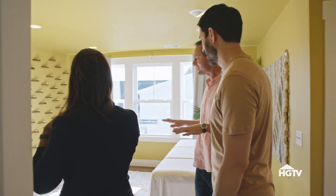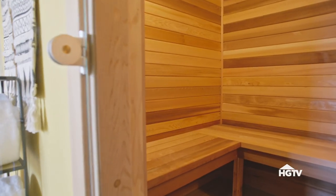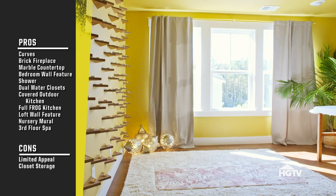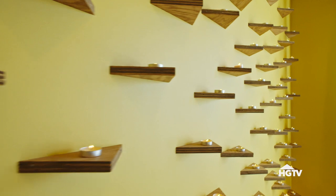Is this the same house? This is your in-house wellness room. They have a sauna, a steam room here. Oh my goodness. It looks cool. I think people would love the idea of having a yoga room or a health room, but that wall with all the candles, it's just not functional.